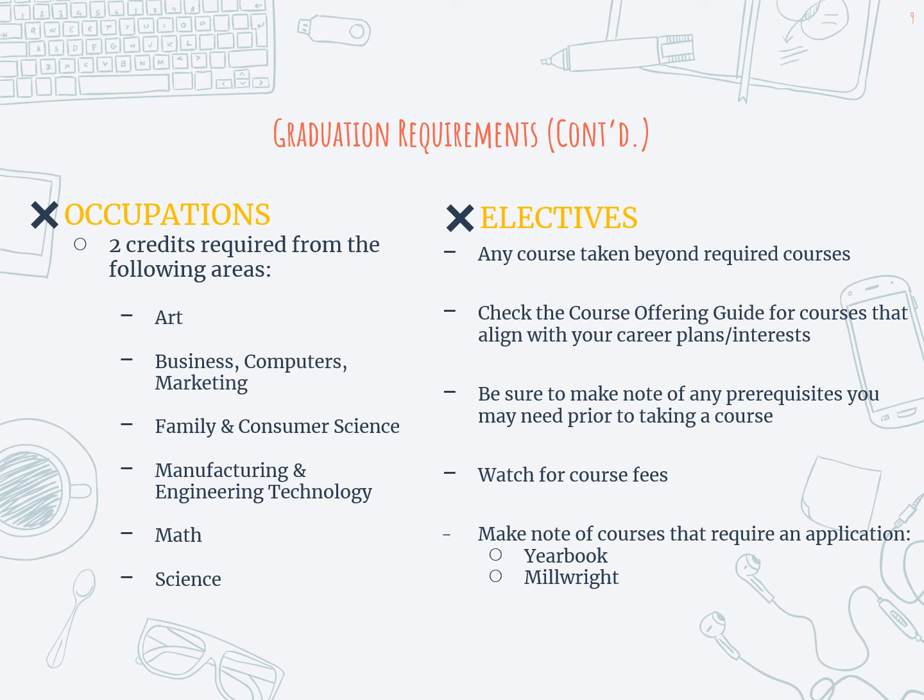Electives are any courses that you've taken or that you are taking that go beyond the rest of the required courses you need to take in order to graduate. So you should be choosing elective courses that interest you and that align with your post-secondary plans.